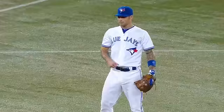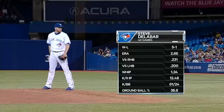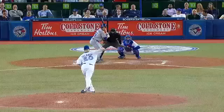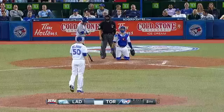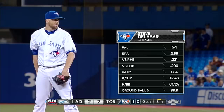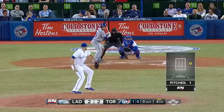Brett Lawrie's had a good night in the field, a good night at the plate. He's one for two with the game-tying two-out double. Steve Delabar into the ballgame. That's Esmil Rogers, seven strong innings tonight. Delabar appearing in his 41st game. Lots of strikeouts, 61 of them from Delabar with that good fastball.